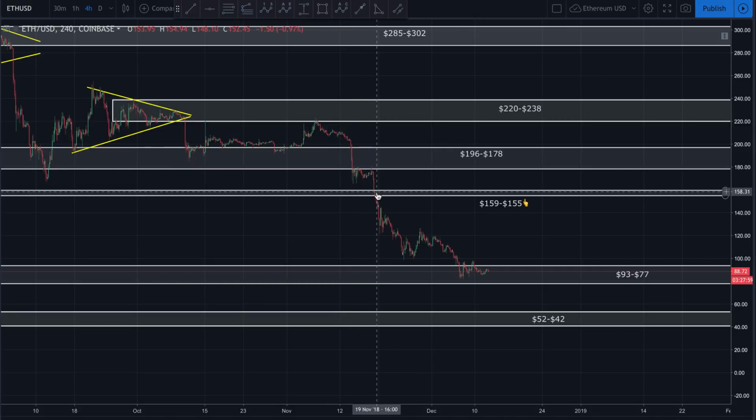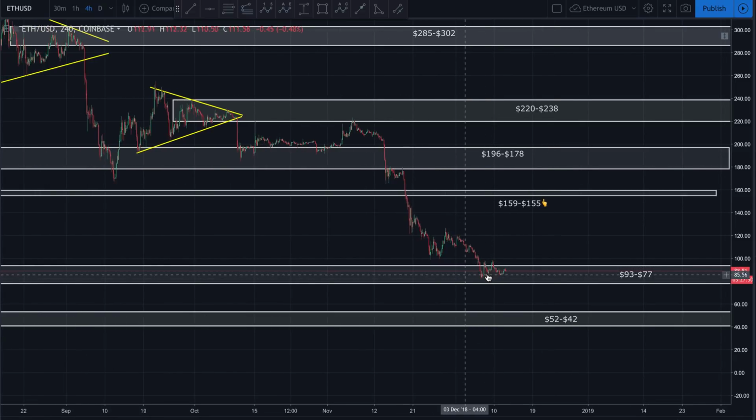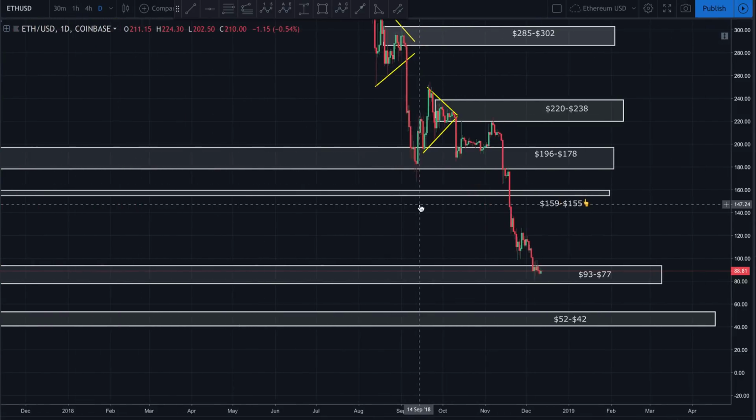Price did end up breaking down, didn't even acknowledge this zone here, and then of course quickly fell back down to this zone between $1.93 and $1.77 that I had mapped out here, guys. And this is where we sit, moving sideways. And as of right now, let me pull out here to the daily chart. You guys can see a little bit better.